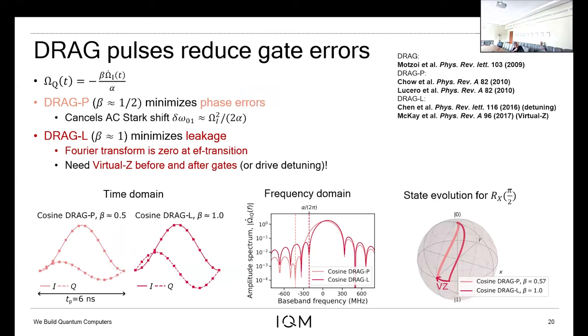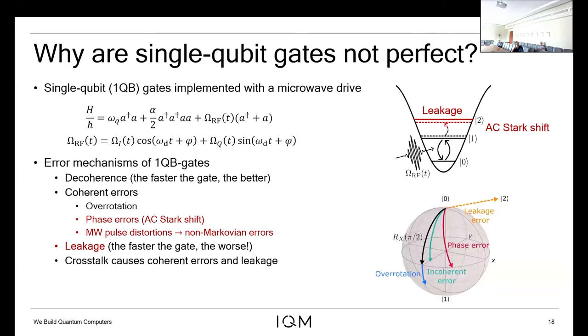So you have single qubit gates, various classes of errors, coherent, leakage, and so on. And then you take different pulse strategies of generating pulses to minimize various errors. Can we just reset here? I may have lost the big picture of it. Can we just rehash it again, the different pulse types?